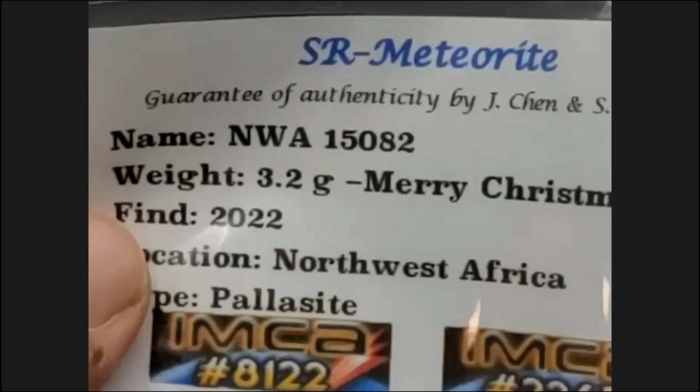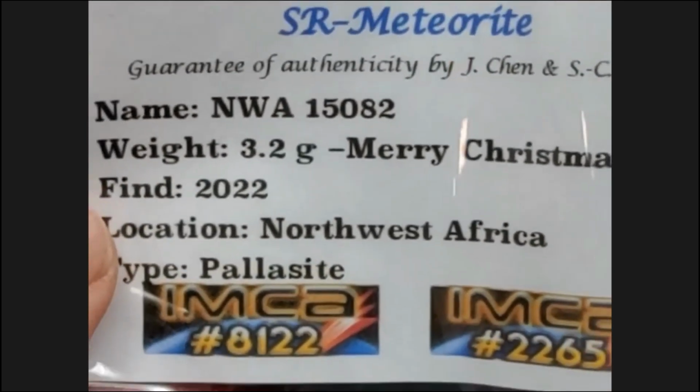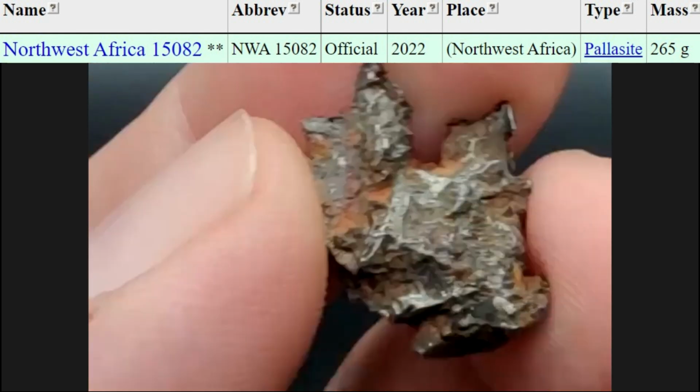Thank you so much. And then I saw this one, another one, 15082. This is a pallasite. So I have 3.2 grams of this beautiful pallasite. Let me see here.